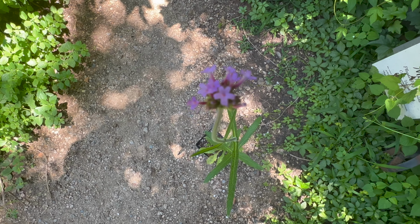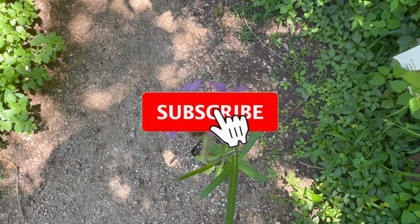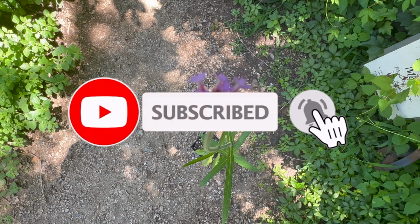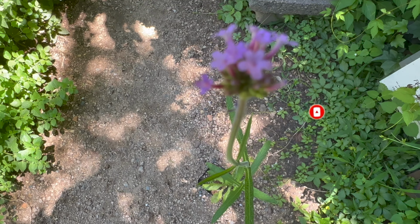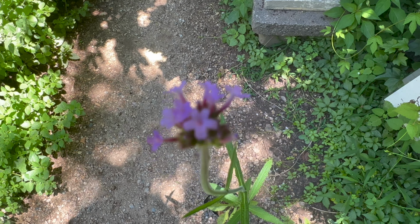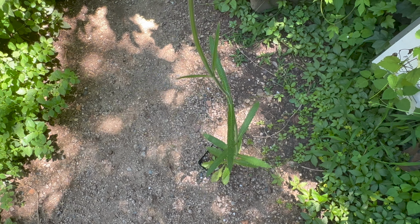Purpletop vervain has both ornamental and medicinal uses. In gardens, it adds a touch of elegance with its airy structure and vibrant flowers. It also works well in naturalized landscapes or wildflower gardens. Medicinally, purpletop vervain has been used in traditional herbal remedies for its calming and sedative properties.